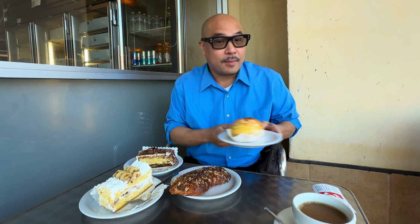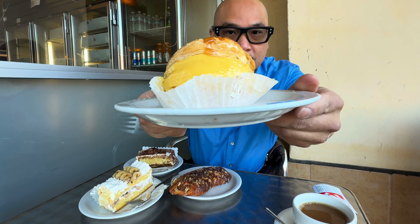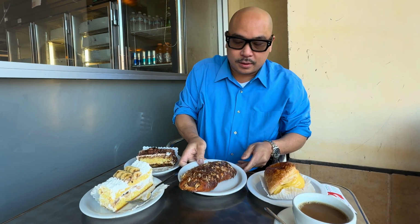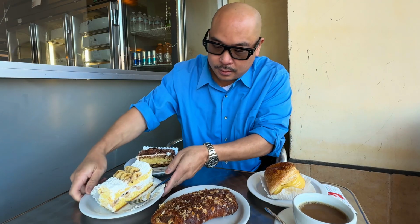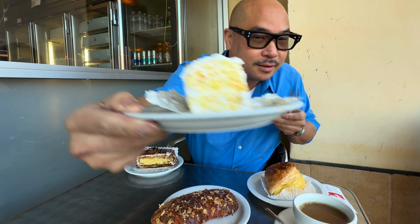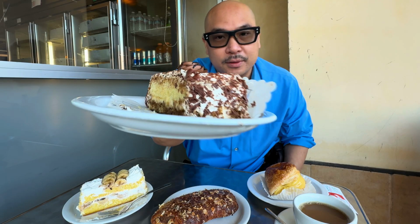I got 4 different ones to choose from. I got my favorite at Dianda's, which is the custard clam here, and also the bear claw here at Dianda's, the banana cake, which is freshly made. All these items are freshly made every day, and the tiramisu, which of course is very popular. So let me start with this, the tiramisu.